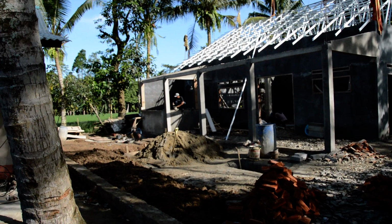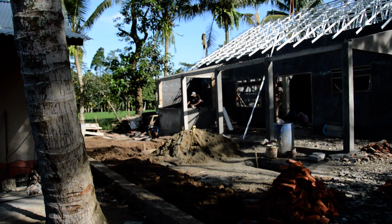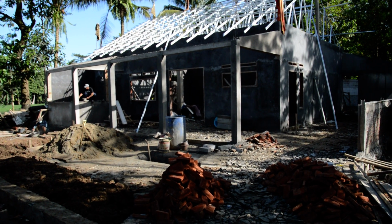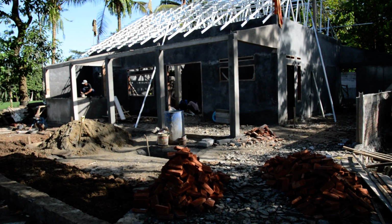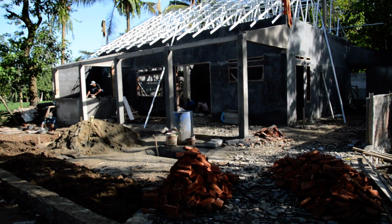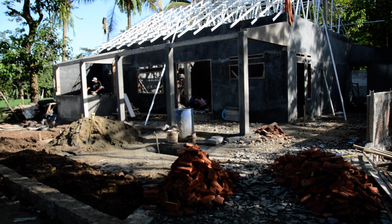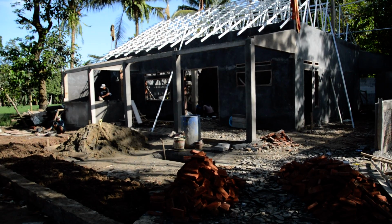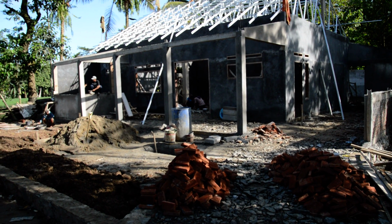A bit more rendering and dressing up of columns is going on. Not quite sure what Azra's up to there. I think he might be making an insert for the window we can see in the background there. He was measuring that up earlier.